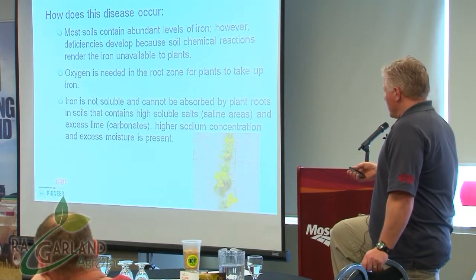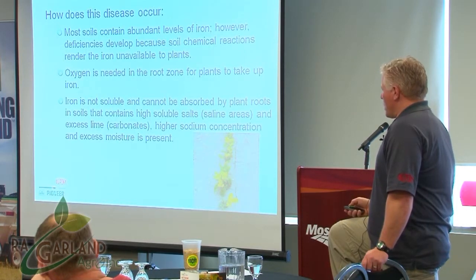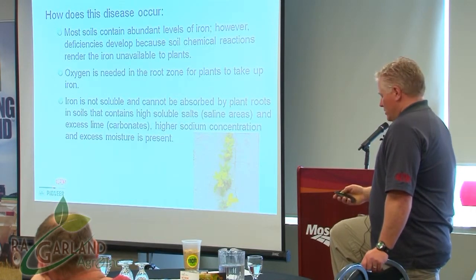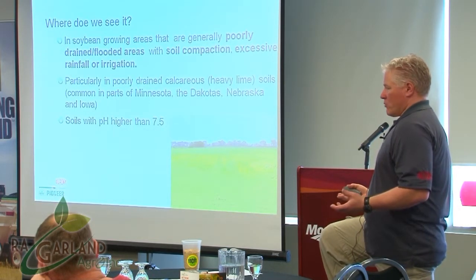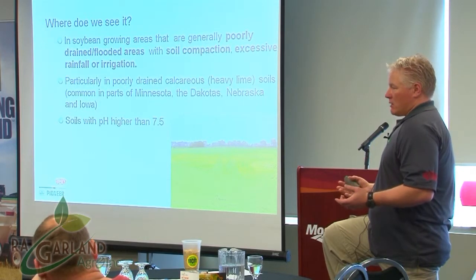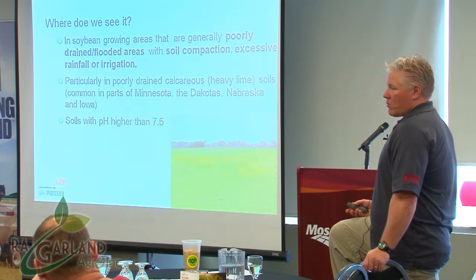Because it's not soluble, it can't be absorbed by those individual plants, and you'll often see these characteristics when you get those really high soluble salt areas, saline areas, excess carbonates, or excess moisture. So when Rob asked me how much of a big issue this is going to be, for the most part, unless you've got irrigated land that has a lot of standing water for long periods of time, or it's excessively wet, iron chlorosis could be a bit of an issue. I don't see it being a huge problem for most of the ground we're on.